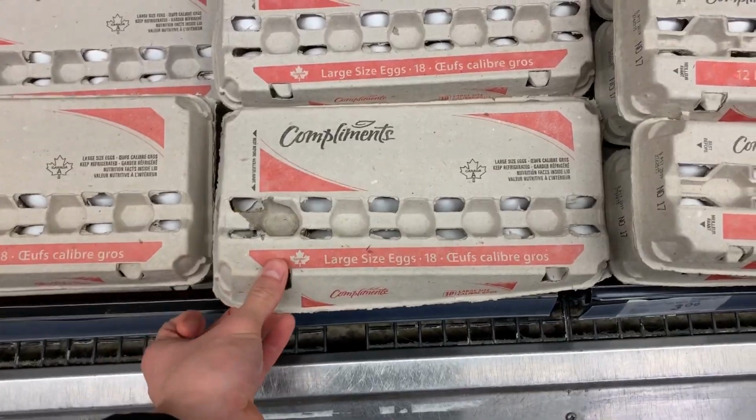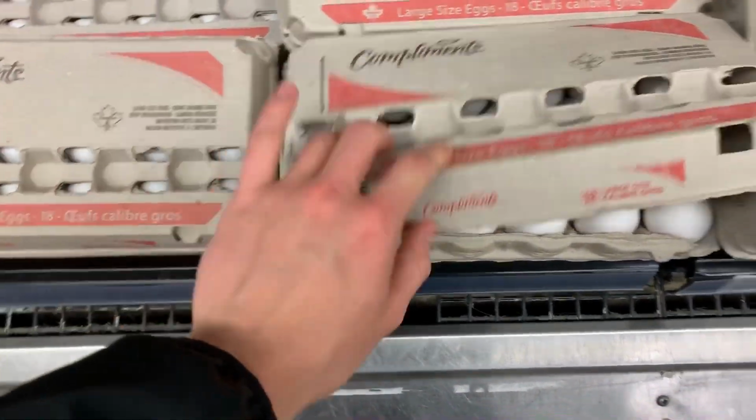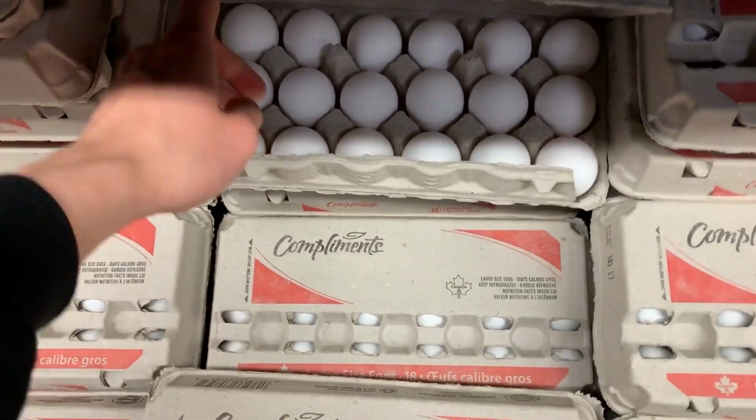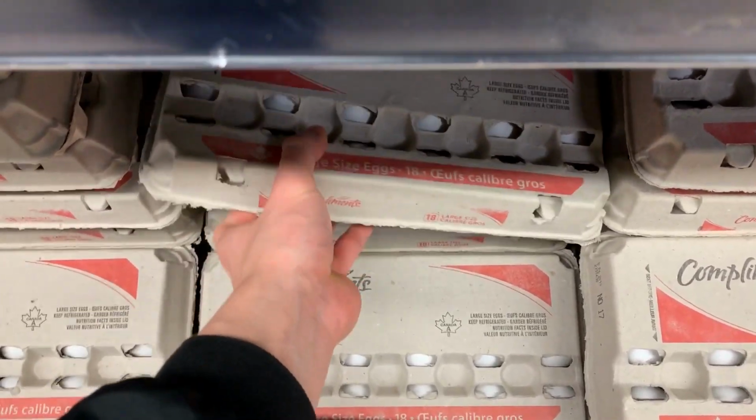But do note, make sure you always check the carton before you buy it, because as you can see here, just a random check of a random carton at the grocery store, you can see a couple eggs are just broken and messed up. So make sure that you're checking your eggs before you buy them.